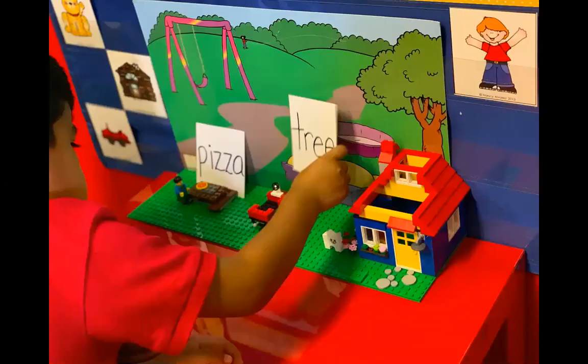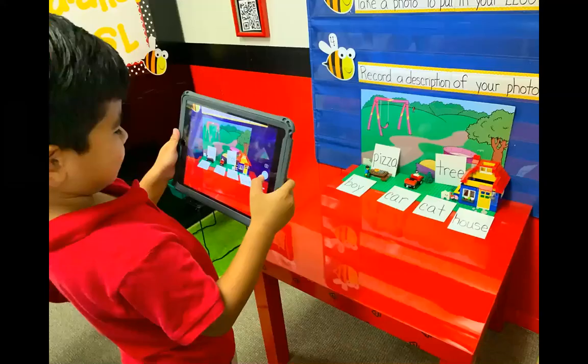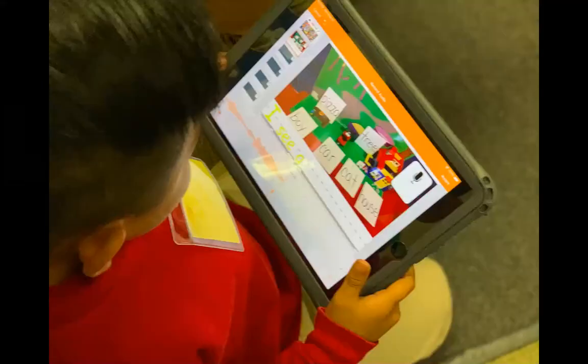Once students build the scene, they label the Legos with picture word cards and take a photo to insert into their Lego log I created with a Pages book template. They make an audio recording describing the scene and write 2 simple sentences using the yellow text to trace over, and the word cards in their picture act as a word bank for support.